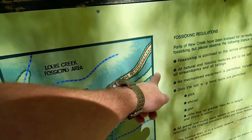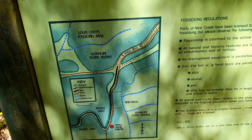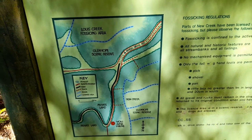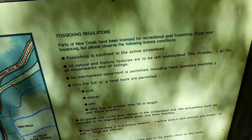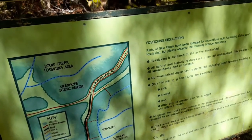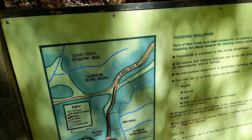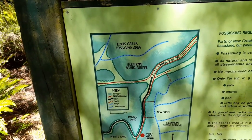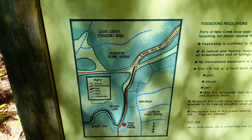However, I have seen an old historic cat track of some description, which is well overgrown, but I might have to have a look at that one day. But the same deal as every other one. There is a private claim just below where this first track hits the river, and you're obviously not allowed to get in there unless you approach the claim holder.